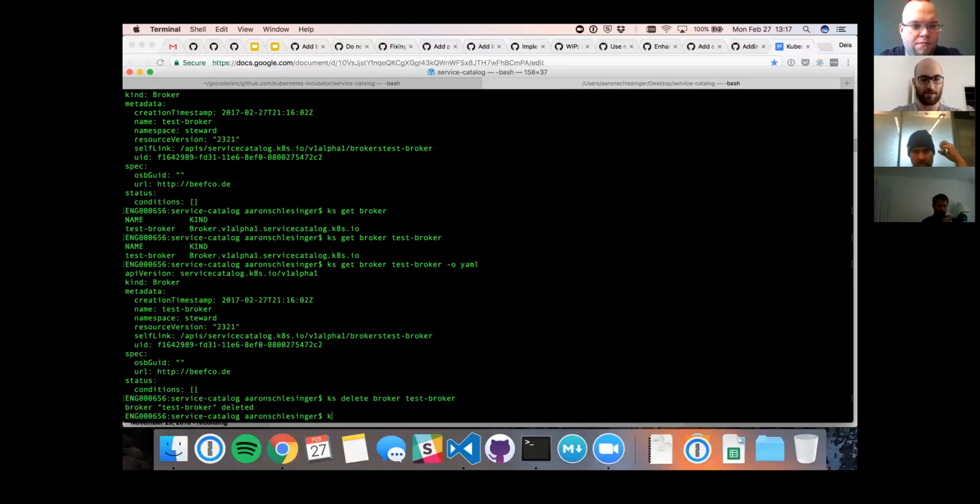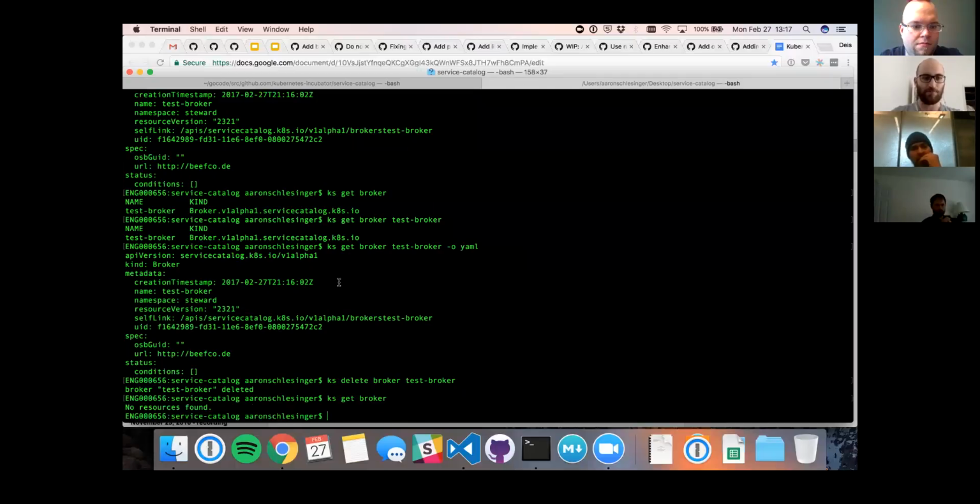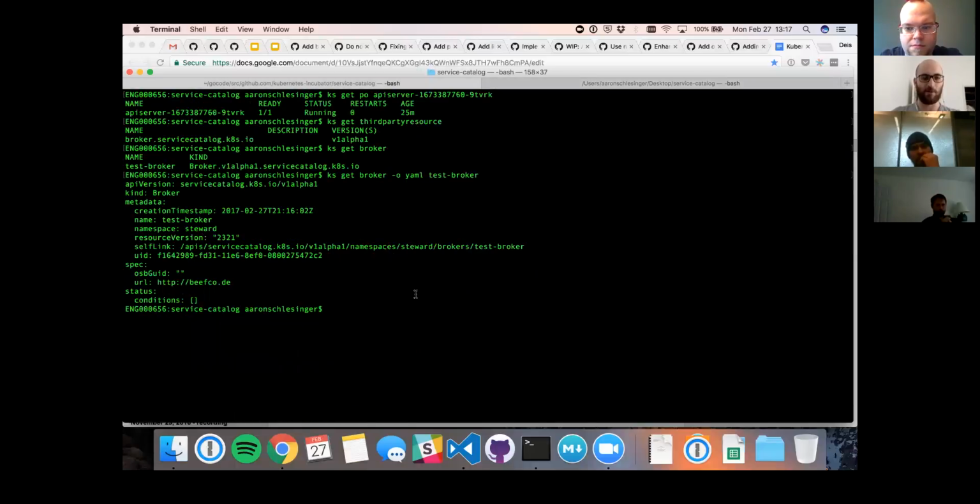So we deleted our test broker here. Just to prove that it's been deleted, we can get the broker. And again, this is the operation on our API server. And then to prove that it's been deleted, I'll go back over to the core API server here. I will try to get it, and no broker exists anymore. So this is as far as the third-party resource support has gotten.